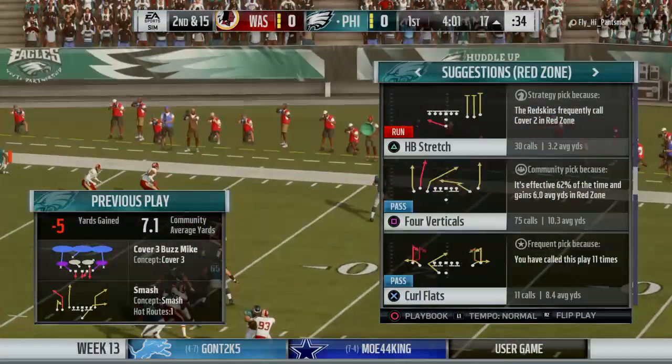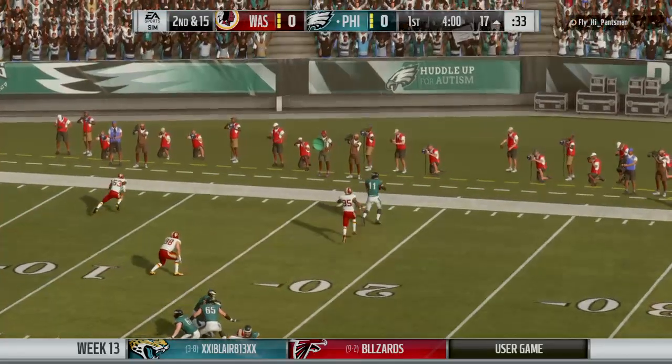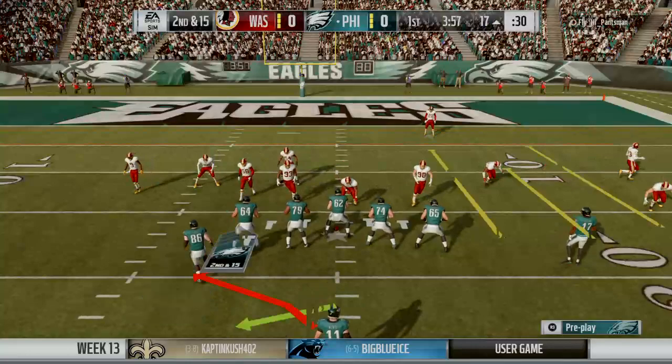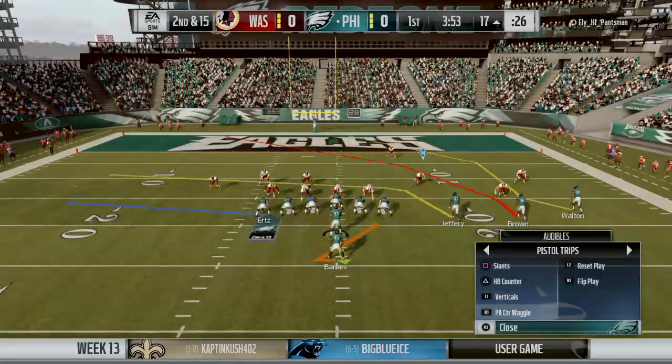Hindsight is 20/20, partner. Maybe they should have kept it on the ground again. Well, it almost looked like the O-line was run blocking again. I mean, they opened up a big hole last time. This time they opened up a hole, and the quarterback got sacked. Coming up now on a 2nd and 15 following that sack.